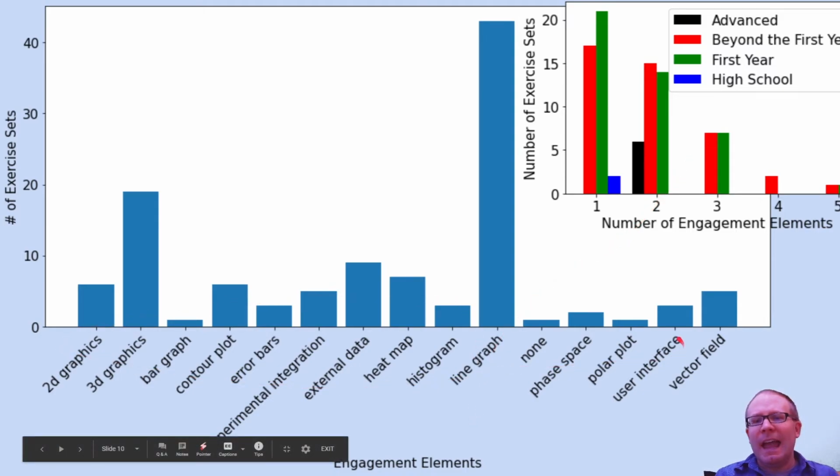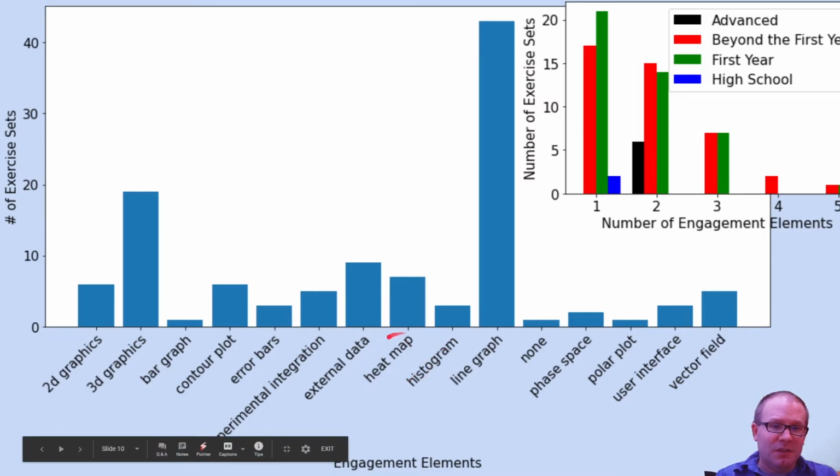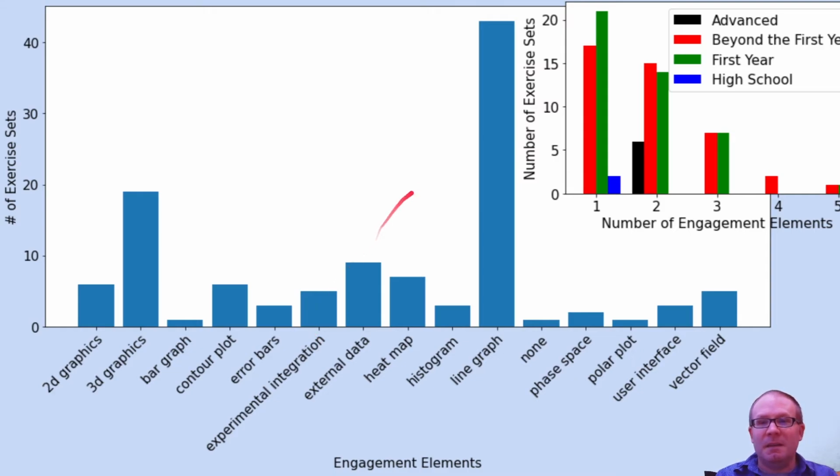These are all of the extra features that we include in these exercise sets that help students engage with the material beyond simply running the code. Engagement elements include simple things like line graphs and histograms, more emerging visualization techniques like heat maps, or more pedagogically challenging features like incorporating external data or an experiment from the same class.